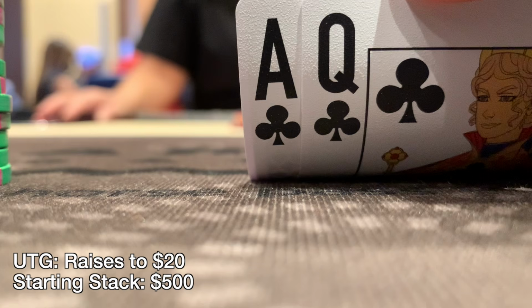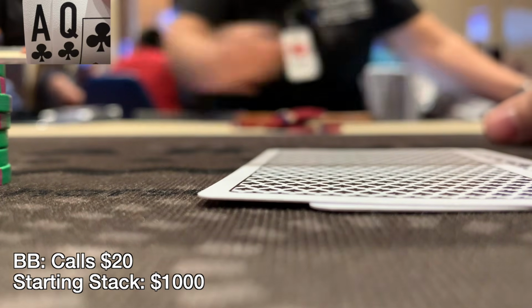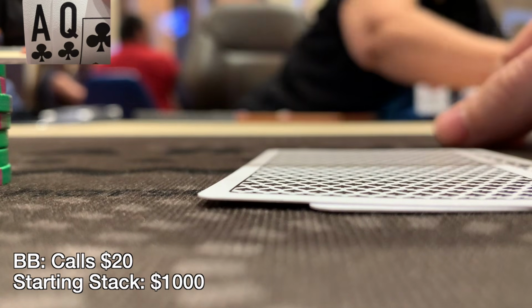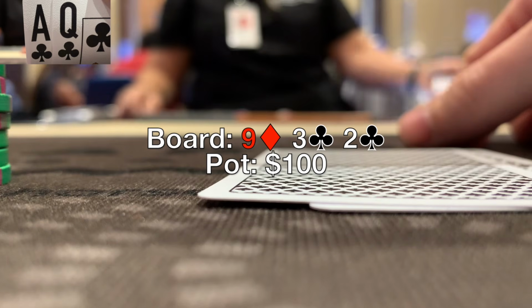He usually only limps in and should have a narrow range, so although we have a solid hand, it's best to flat. I call. The cutoff calls, the small blind calls, the big blind calls. We're going 5 ways to the flop. This is interesting. It comes 9-3-deuce with 2 clubs. One more time we have a flush draw.